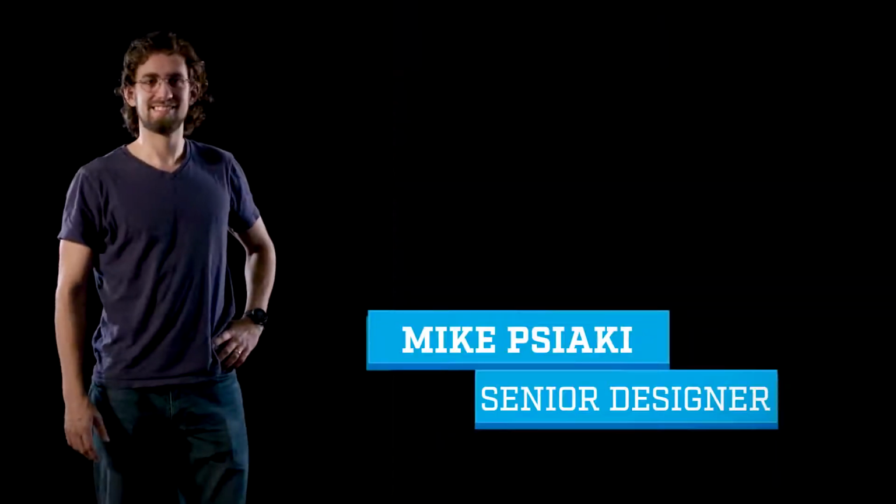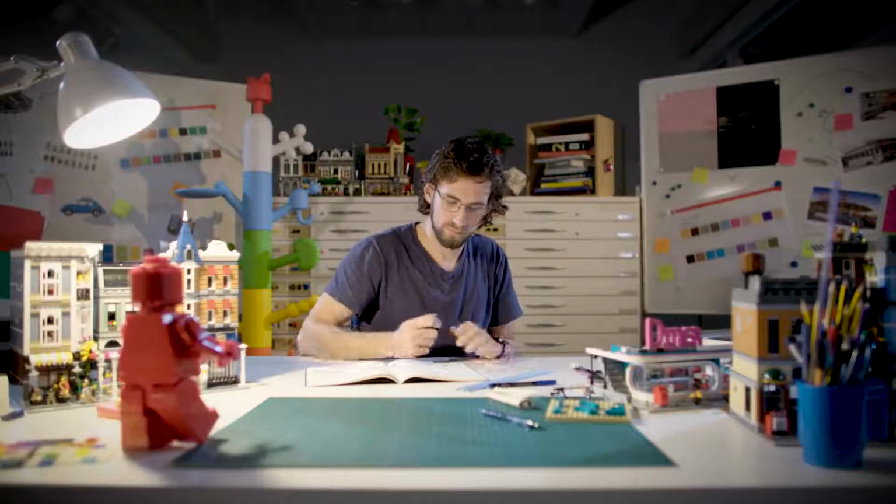My name's Mike and I'm a senior designer at LEGO. I've been here 5 years now. I work on Creator Expert, and the most recent thing I've done, the newest thing, is actually a new modular building. I've made a diner now for the modular street.